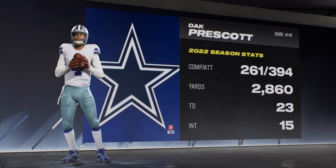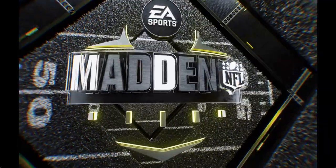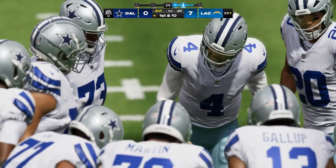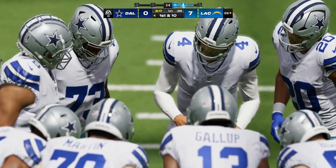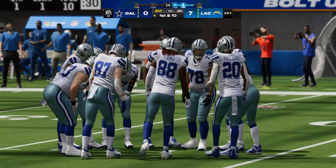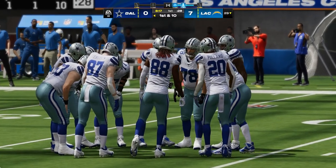Prescott has some things to clean up from last season, leading the NFL with 15 interceptions and only 12 games played. But we can't overlook the good. 23 touchdowns and an 8-4 record as a starter as he led the Cowboys to consecutive postseasons for the first time since 2007.